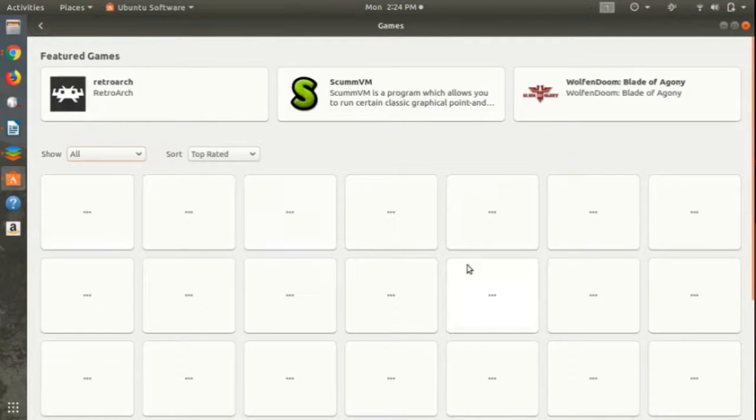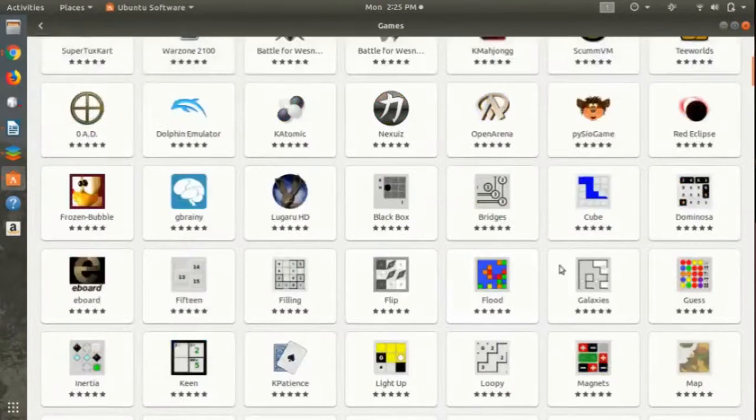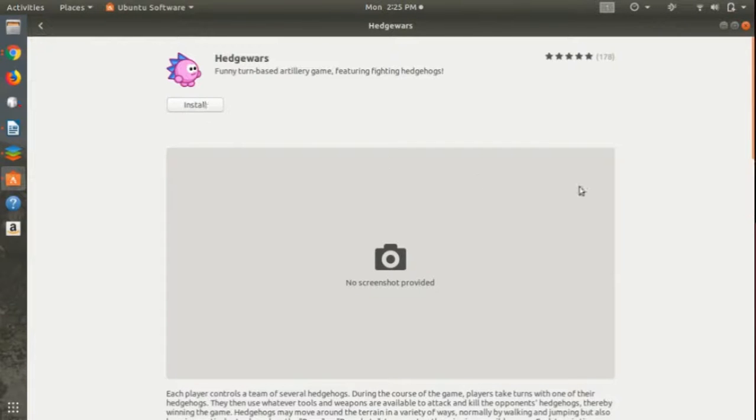But similar to your phone, you can go in here and you can grab software for just about anything you want. Let's just wait for a second while it brings up the games here. It's refreshing its list. So you can just go grab any game you want, for example, and similar to your phone, you just click install. It installs it. If you don't like it, you click on remove and it removes it. So very, very simple to use.